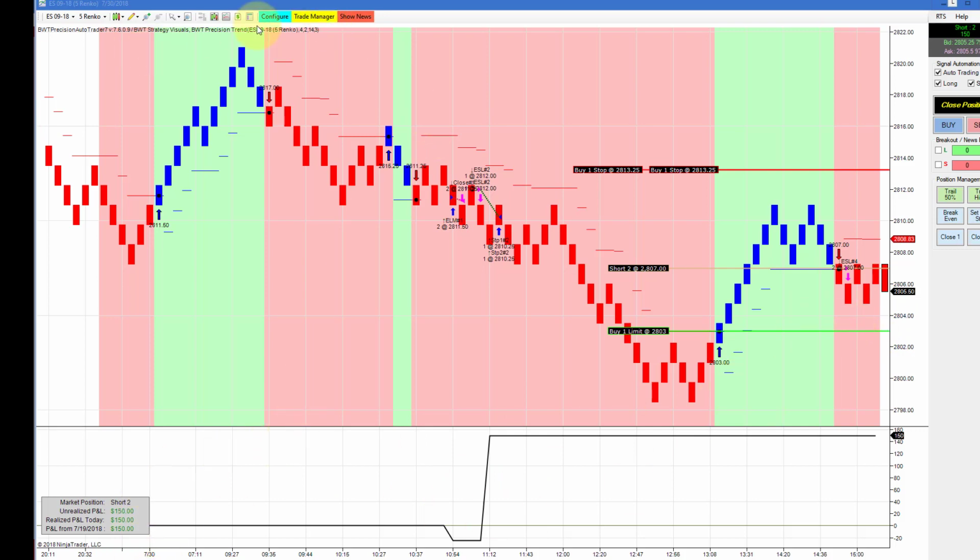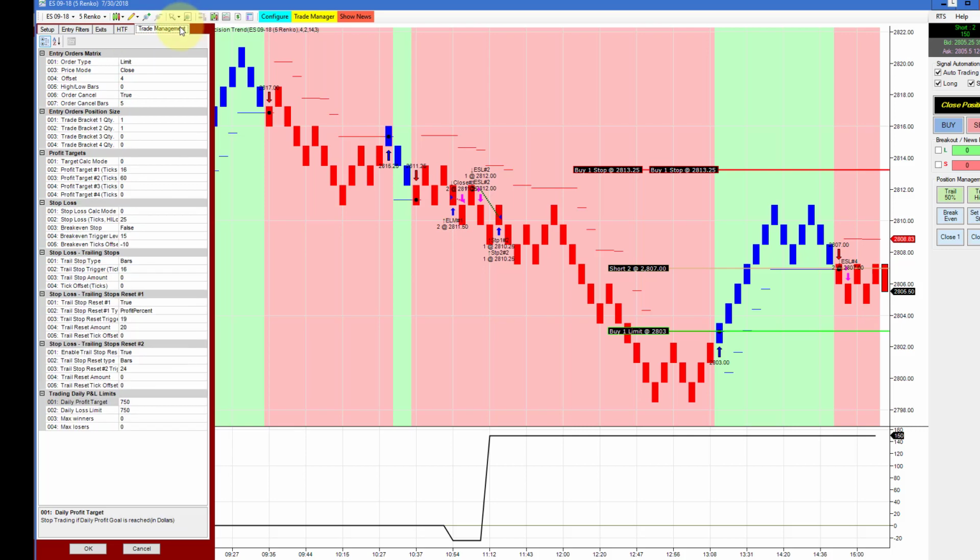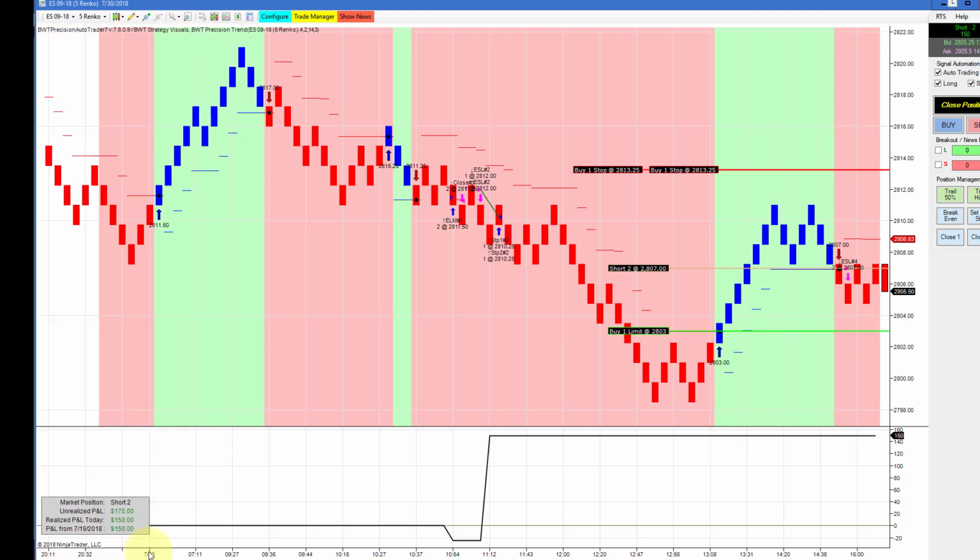This one probably has a goal of 750. So it's about halfway to its goal at this point, and it could easily be hit. So a live position here.